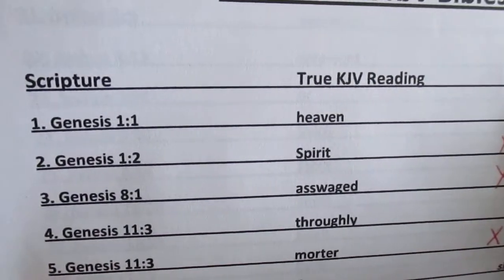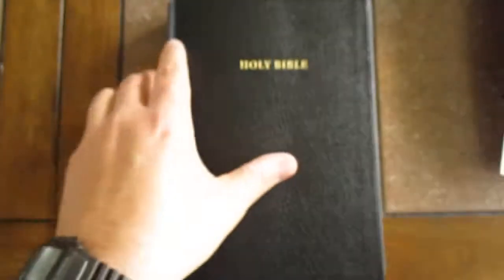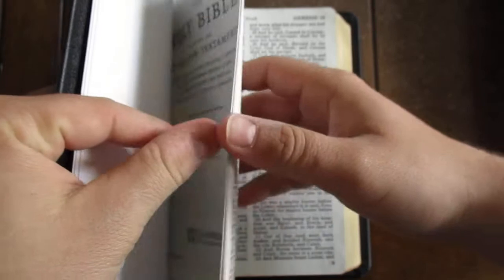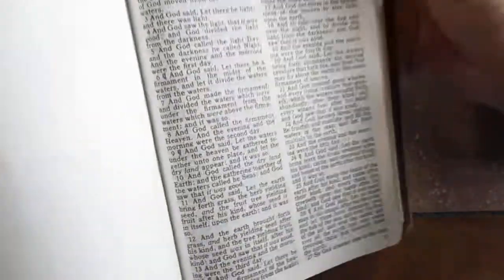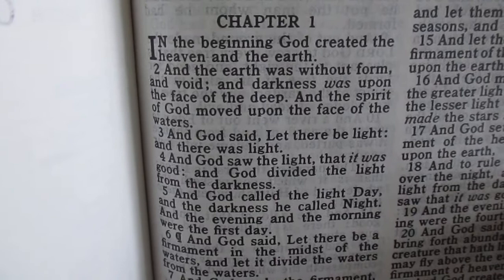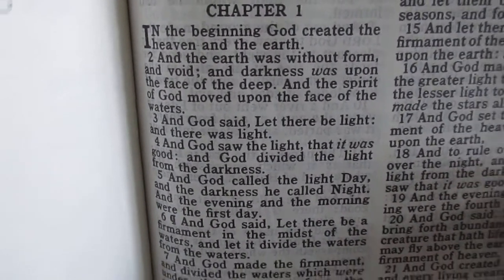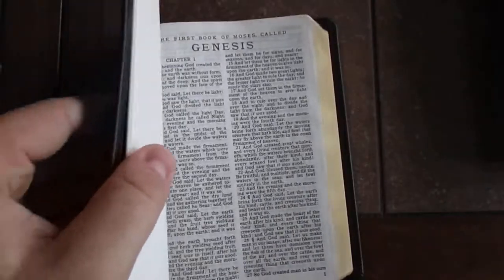For instance, Genesis chapter 1 verse 2 should be a capital S Spirit, and as I'll show you here, it has a lowercase s spirit. Genesis chapter 1 verse 2 there, and the Spirit of God moved upon the face of the waters, and it's a lowercase s.